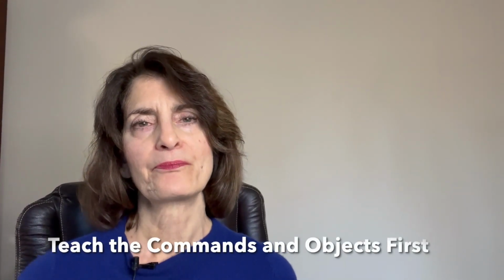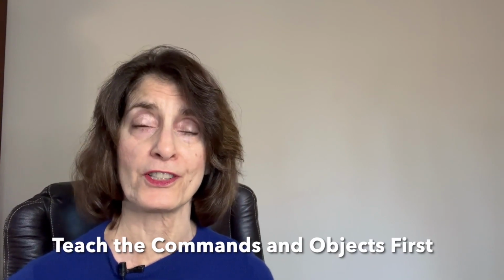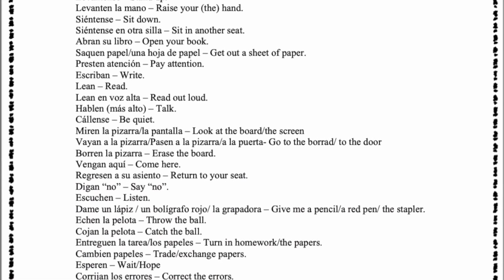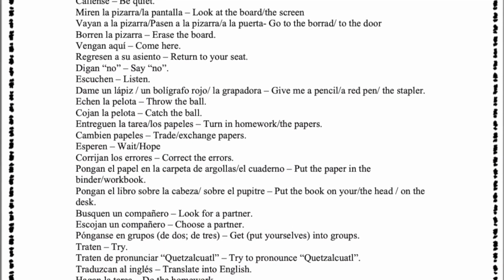Number 8, teach the commands and the classroom objects first. I start with the commands because you want students to be able to do what you say in the target language. And you say the same things every day. By the end of the year, you probably said the same things thousands of times. So why say them in English? I practice a few every day, and we make it a game, so it's really super fun.